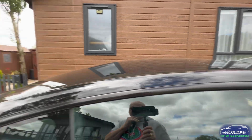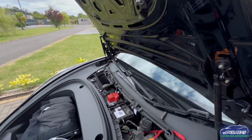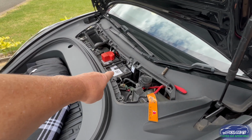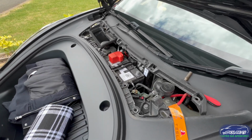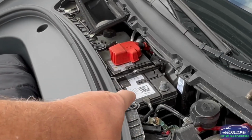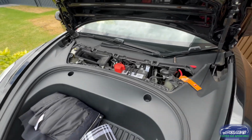Obviously when he starts the job, the first thing he did was disconnect the battery, which if you've not seen a Tesla battery before, you're wondering where they are. Quite simply, if you take this top cover up here, there is the regular battery. On the newer ones now, I believe they are better batteries than these. These were the last of the old style of battery they were using. But yeah, if you need to get to your battery, this is what you need to take off, and there it is. So all he's done is just took the earth off for obvious reasons, for safety.